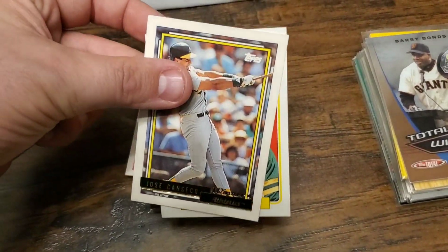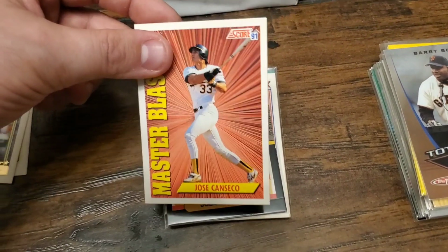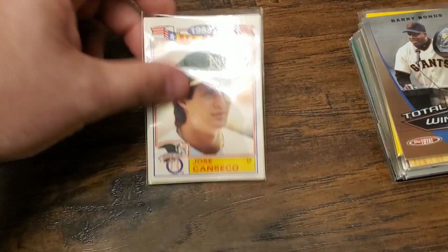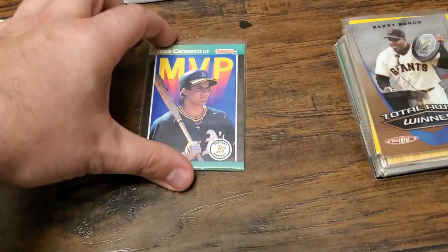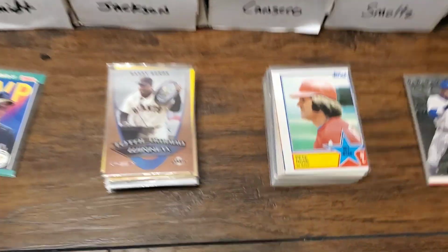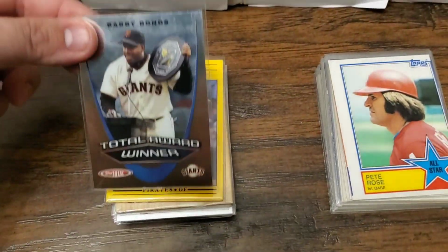Some of these ones I don't have sleeved up yet. Supplies are very tough to come by these days. And if you come by them, you only can buy a certain amount. So it's a little bit difficult. Here's some Barry Bonds.